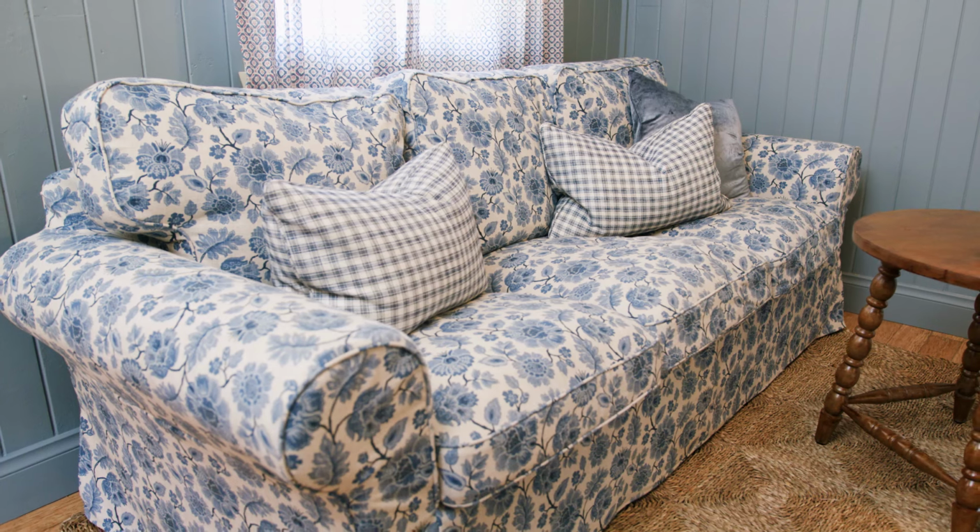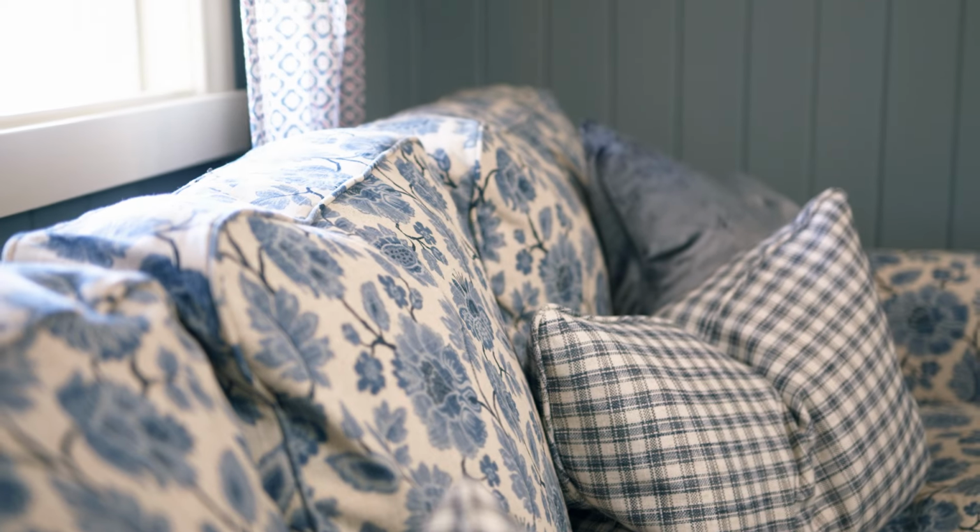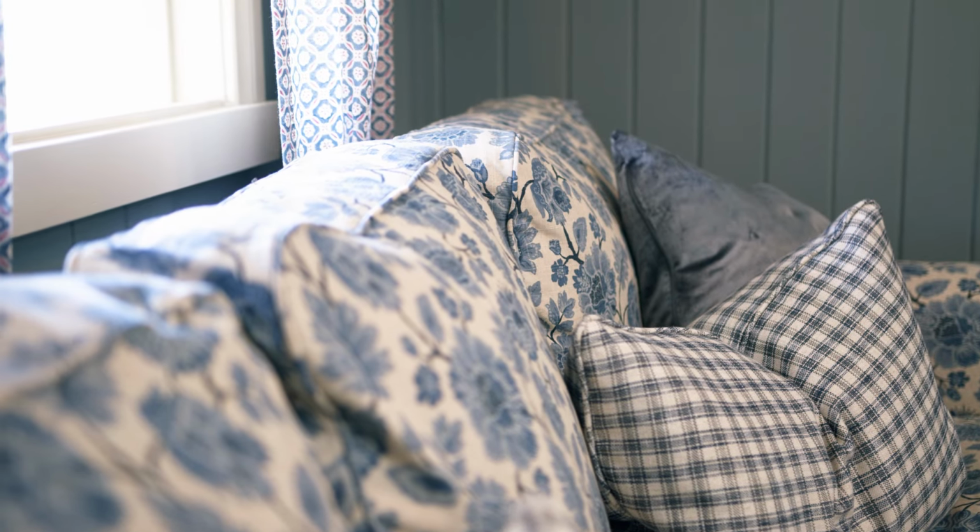This living room was not an easy one to come up with a furniture layout. There are 4 entry points plus a window. What we used here is a 3-seater sofa that we found from IKEA that was just very classic in shape, but which we had recovered in a fabric which I like to call granny chic.